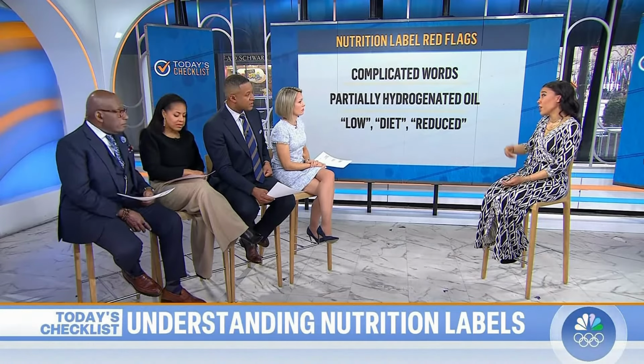And then back to the low, diet, reduced labels. It's made with the right type of. That's right. And maybe fat-free, you're trying to save calories. Or wait, fat-free yogurt and Nutella? Yeah, that's amazing. Because a little Nutella goes a long way. It's a pudding. It's so delicious.